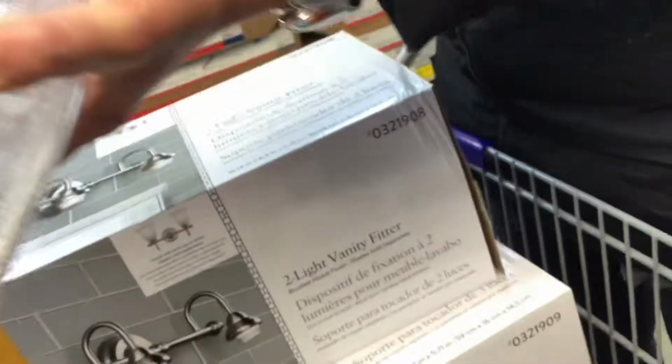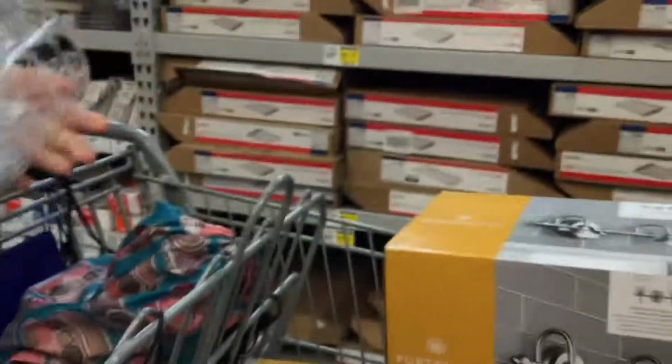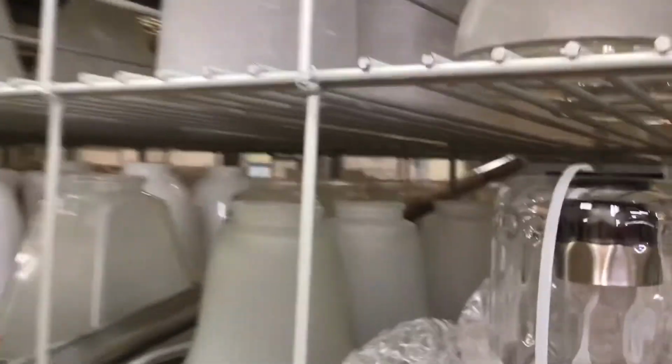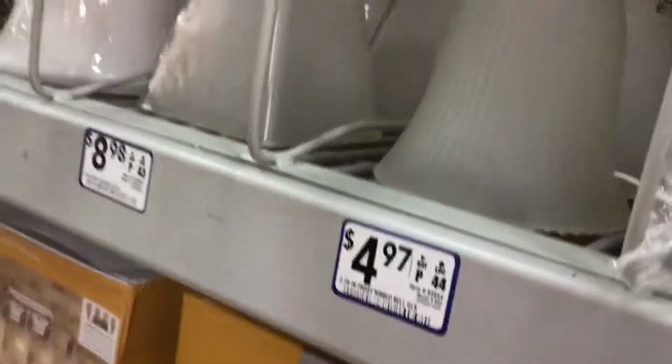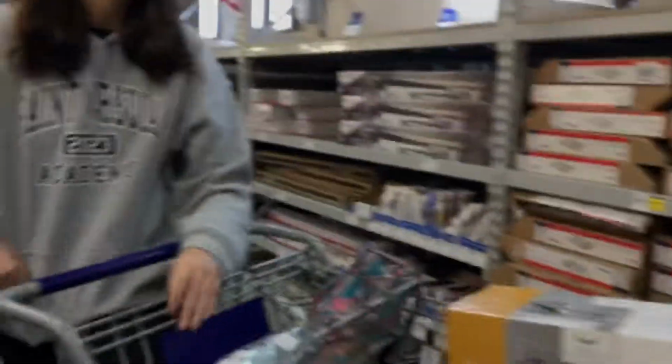These are heavy. Go, Sophie. Go. Oh, she got a pole. She got a pole. Trying to get it. Oh my god. We got it. Okay, that was meant to be. There were exactly 8. That's exactly what we needed. We got our lights. Shakalaka.